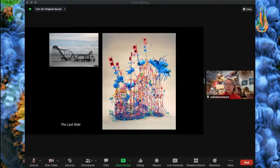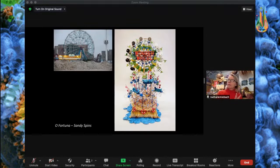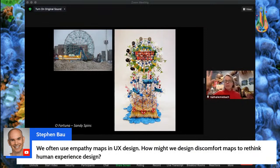So this is the last ride. The last ride is Sandy. She's the dragon up there taking the last ride. But the roller coaster itself is actually a three-dimensional graph that you can read to find out what the conditions were during Sandy. This is another one where I combined data from Coney Island and New Jersey Seaside Heights. It's a roller coaster on the bottom, Seaside Heights, Coney Island, the Wonder Wheel on the top. It's all data. You can read the data off of Hurricane Sandy that night.